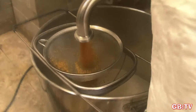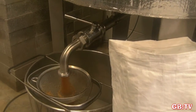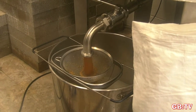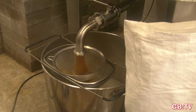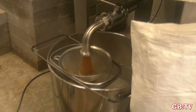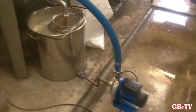Hopefully it'll darken up. Okay. That's a nice nut brown anyway. Not what I'm looking for, are you not? Very nut brown. Okay, so we're going to start pumping. It's going to go up through there and it's going to go down into the copper.